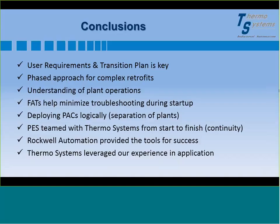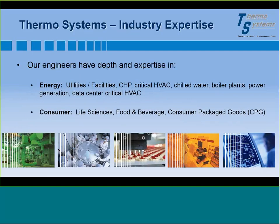It freed them up to maintain better and to do optimization projects, as opposed to worrying about, was this DCS going to fail? Was the billing system going to fail? What do we do about it? And yeah, the real-time profitability forecasting.